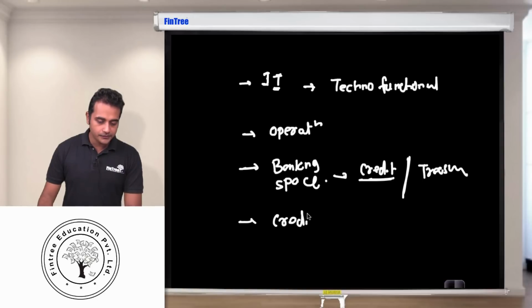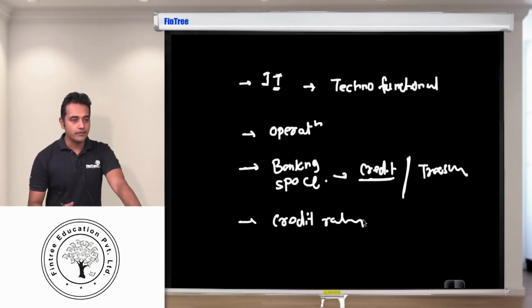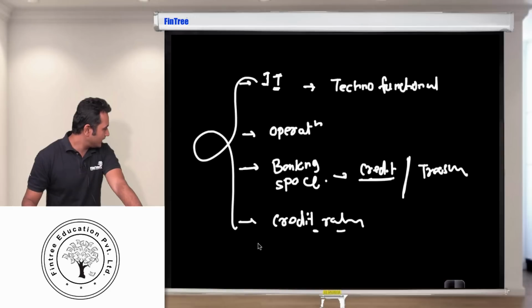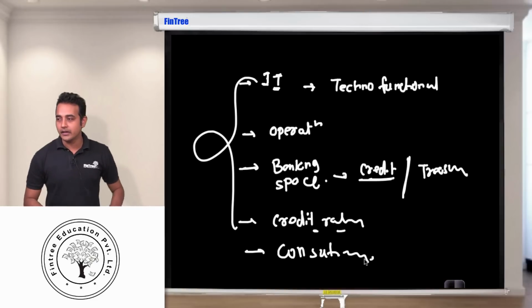Fourth, credit rating. Last year we were approached by one of the credit rating agencies very close to our office. They wanted to recruit FRM people because they understood that compared to other certifications, FRM has a very specific skill set. So credit rating is one option, especially useful for freshers or people with 2 or 3 years of experience. The switch is easier. And then consulting, of course.